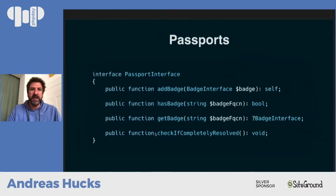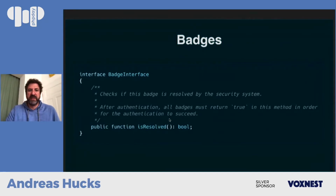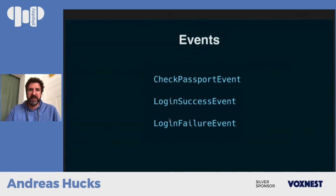The passport interface just defines the ability to add badges, get badges and check for badges, and then check if all of these are completely resolved. By the way, this is not a Boolean return. It is supposed to throw a security exception if one of the badges is not resolved. The badge itself is again a very simple interface: just an isResolved Boolean that it returns, so I can implement whatever it is. We'll see an example of this in a moment.